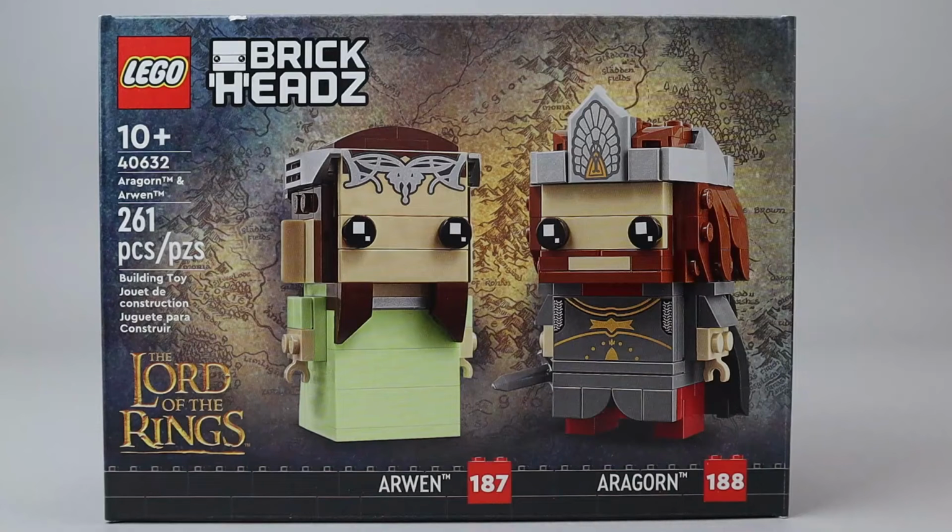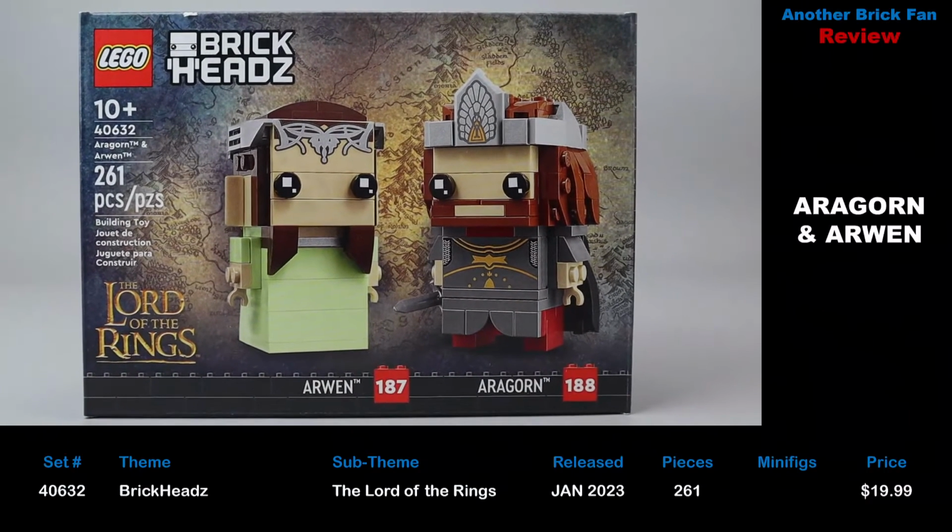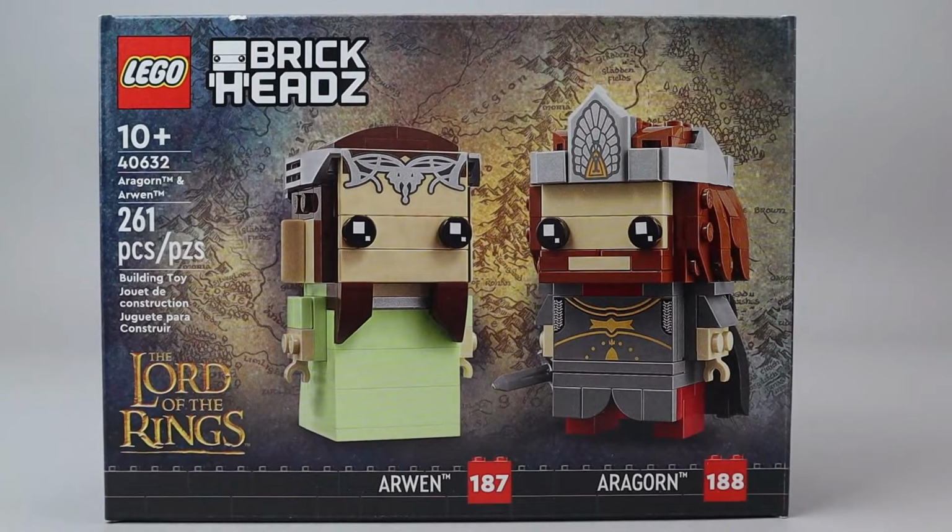Another brick fan with a BrickHeadz set from the Lord of the Rings. This is Aragorn and Arwen. This is set 40632. It was released in January 2023. It has 261 pieces and cost about $20 when it was released.